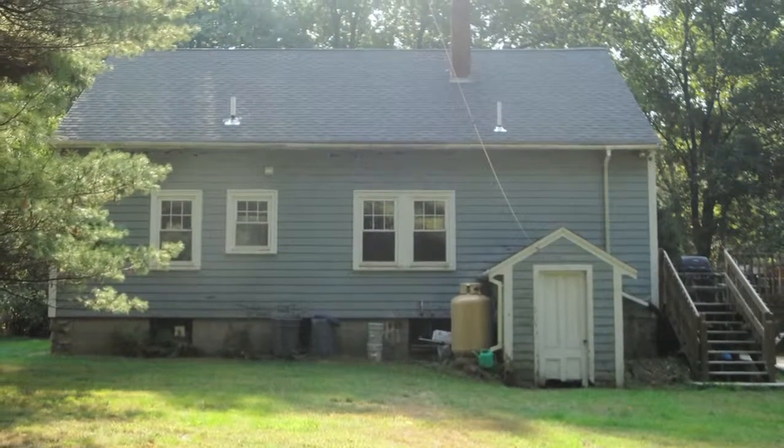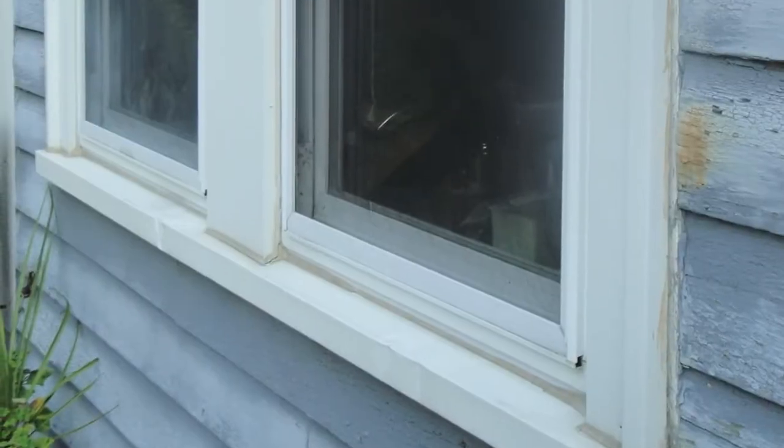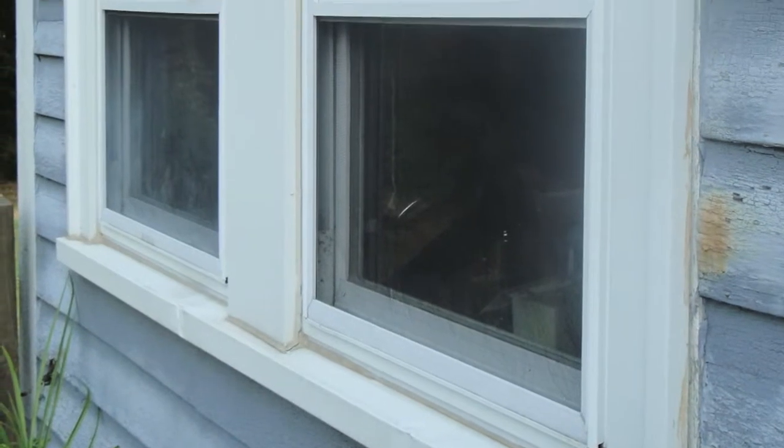The house was built in the 1950s, and it was starting to look a little tired and needed some TLC on the outside from years of having the clapboard being painted and probably not prepped very well.